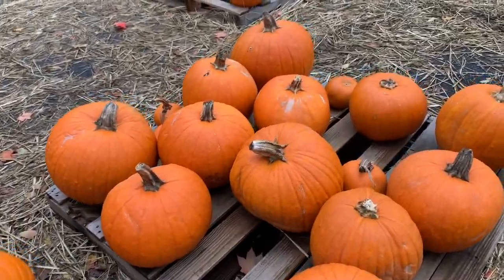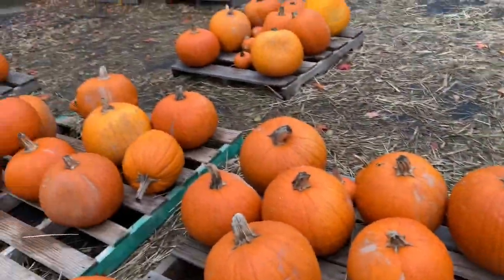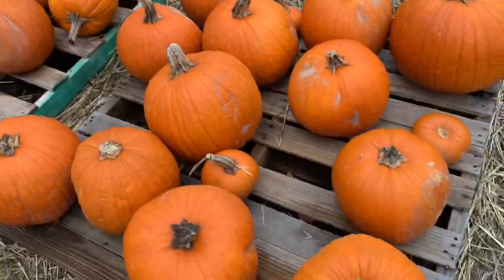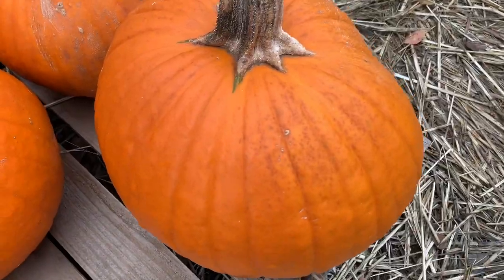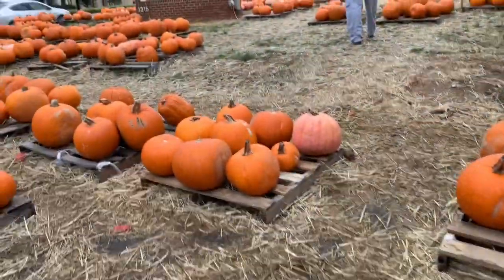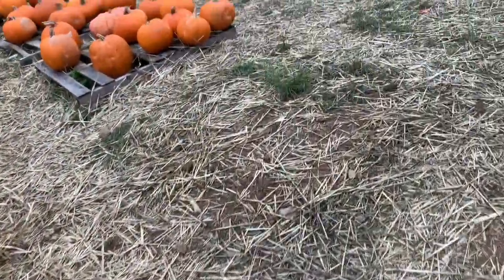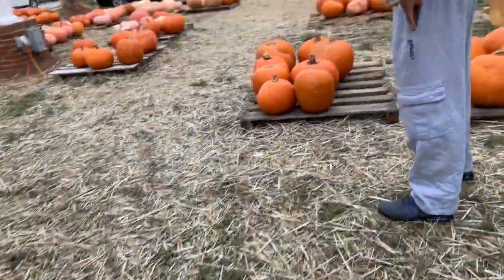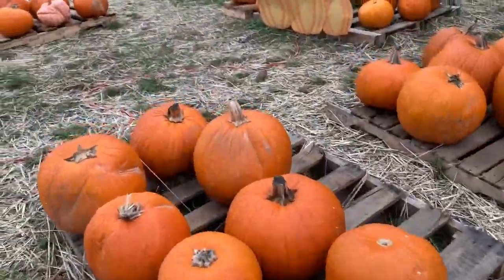So guys, we finally get to the right place, the pumpkin patches. This is a big one. So we're gonna find a pretty pumpkin and make it ugly, because this is the first time I'm going to carve a pumpkin, and I don't know, I'm gonna try my best. Which pumpkin is the best one to carve?